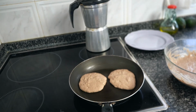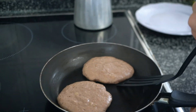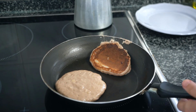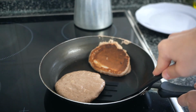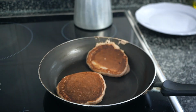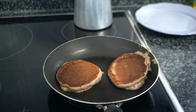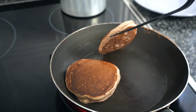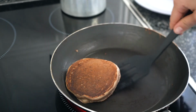Please don't laugh at me, I'm really bad at flipping pancakes. I usually wait for them to stop bubbling up a little bit, and then the trick honestly is to commit. Another important thing, don't overcook them or else they'll end up way too dry.